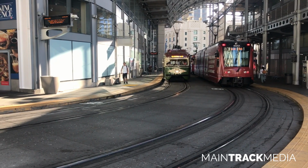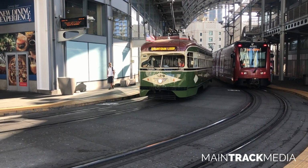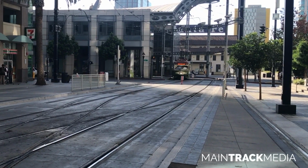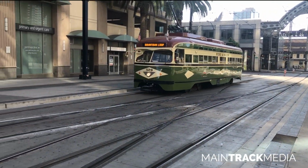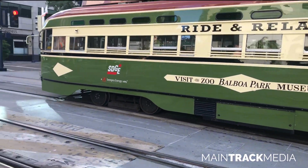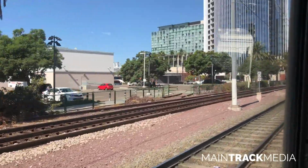It's what's known as a PCC, President's Conference Committee streetcar. You see, back in the 1920s and 30s, the nation's trolley systems were losing popularity, with passengers flocking to buses and automobiles. So the presidents of the big transit systems across America teamed up to create a solution and to come up with a new, more appealing streetcar in hopes of luring those passengers back. The streamlined PCC cars were the end result, and thousands were built, including the one we're on today.